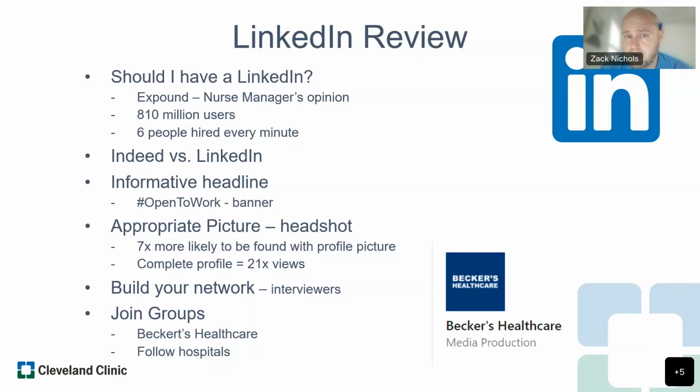So at this point, again, want to shift into LinkedIn review and resume review, and sort of what we're going to be looking for in terms of an RN resume. I do have a mock resume that I'll pull up a little bit later on to walk you through the different areas that Cleveland Clinic is going to be looking at in terms of recruiters and hiring managers.